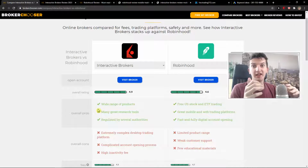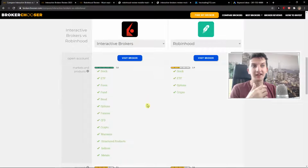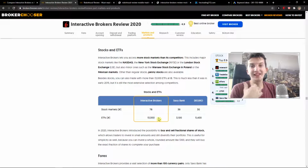That's just my recommendation. And now, what is the advantage of Interactive Brokers compared to Robinhood? It's the portfolio and markets. They have the most markets and most possibilities to invest in on the whole market right now. So if you're looking for funds, bonds, a lot of stocks, go with Interactive Brokers. When I show you, they have the most ETFs in the whole world. So if you want to invest in foreign markets, I would go with Interactive Brokers.